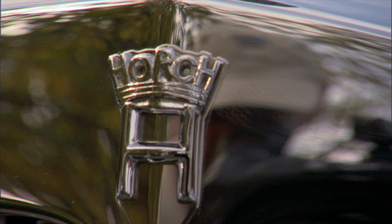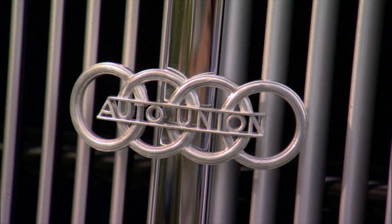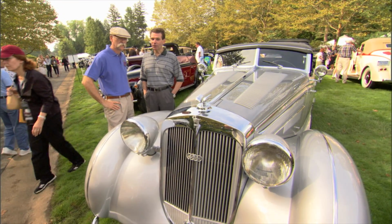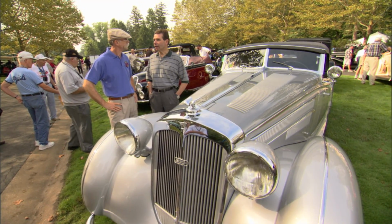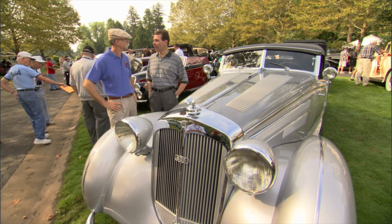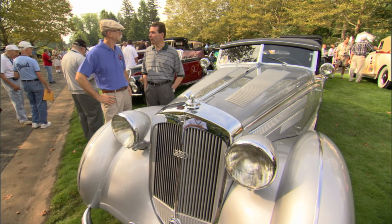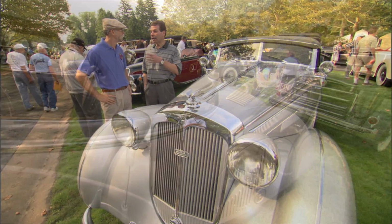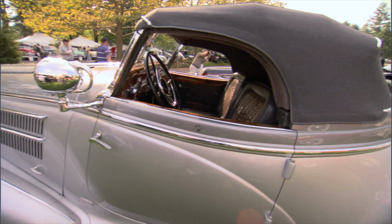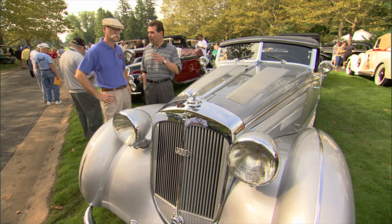Well, Horch is still sporting the four rings of Audi, and I know there's a relationship there. What is that relationship? That's an interesting story. There was a gentleman by the name of August Horch. He started in Germany in a factory that built motorcycles, but he had an interest in the automobile. He wasn't very wealthy, but he sought out some investors, and they supported his project, so to speak, and he formed the Horch Auto Company.